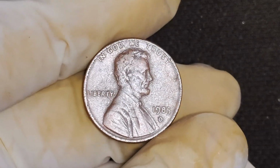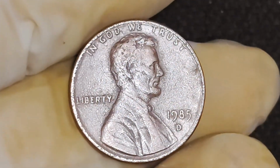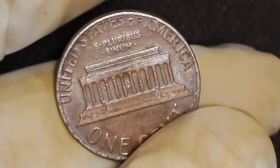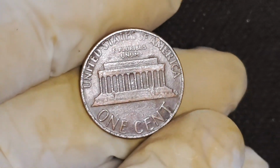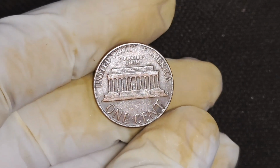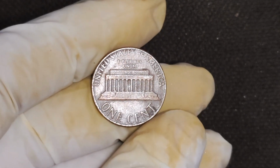I took it to my local coin shop, and guess what? The shop owner nearly fell out of his chair when he saw the condition it was in. It wasn't a $1.4 million penny, but he offered me a fair price, definitely more than I expected. And that's when I realized, condition really is king when it comes to coin value.